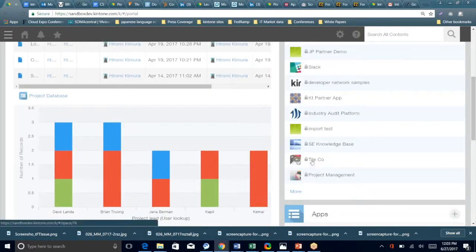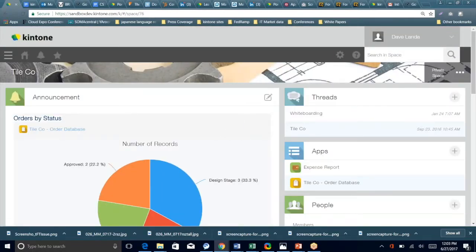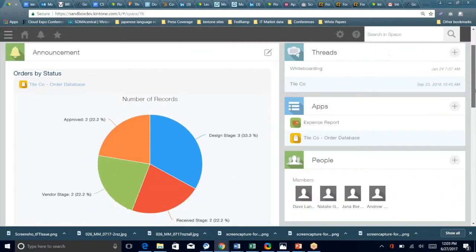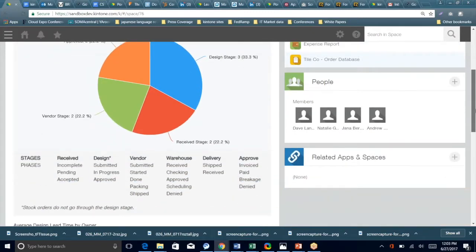So I can go into this tile co space where I just was. Again, I have another dashboard here on the left displaying the relevant chart that's been created. In this place, it's a pie chart, and this is actually the process management stages that we're looking at. So we've got how many have been approved, the vendor stage, receive stage, design. These are different stages in the process that have been defined and are now being displayed here.